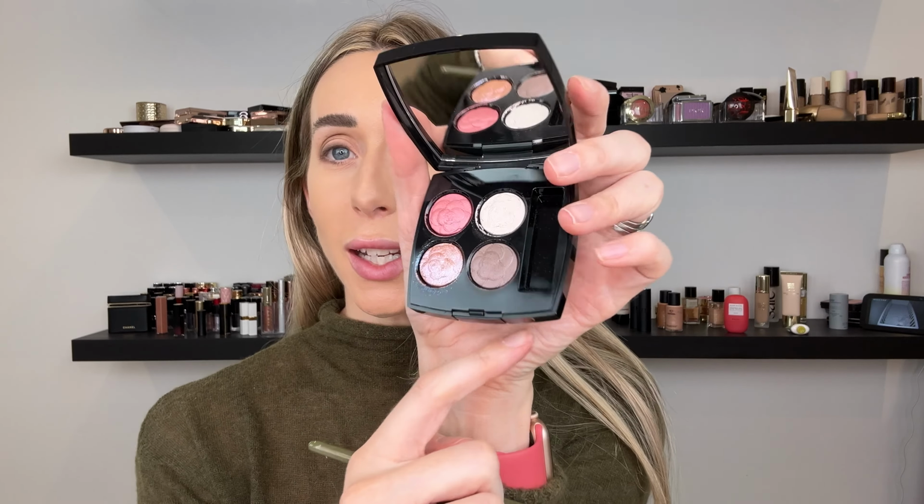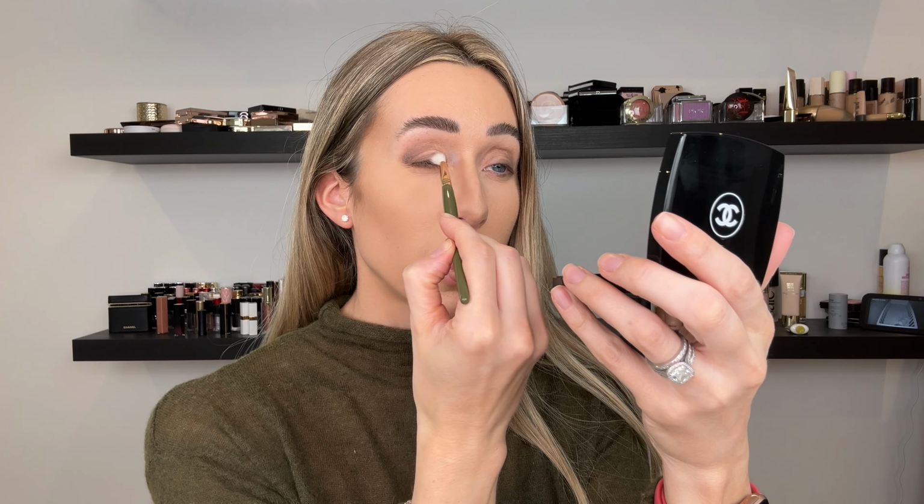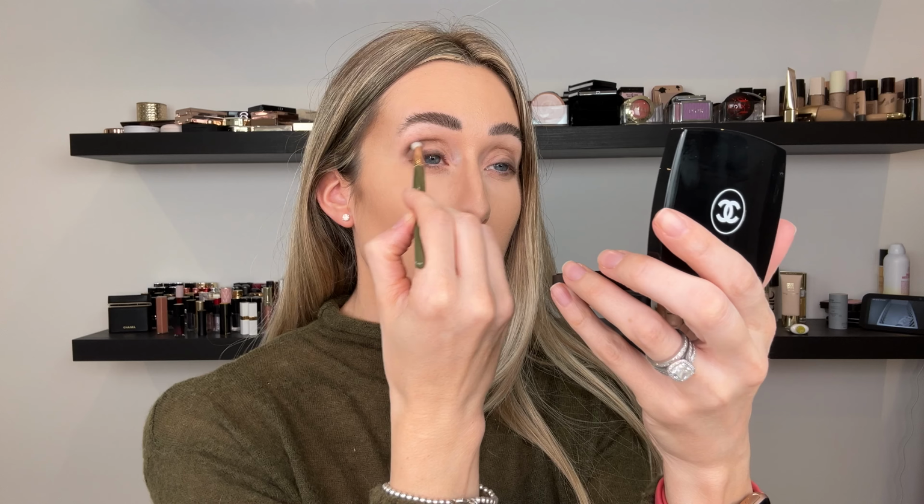Now with a smaller round brush, I'm gonna take the darkest shade in the palette, so this shade here, and come over the pen. Literally just where I've applied my pencil. So you see in the middle there's a space, and we're gonna keep that space. Now I'm going to add this pink here at the top with a flat brush right in the center.